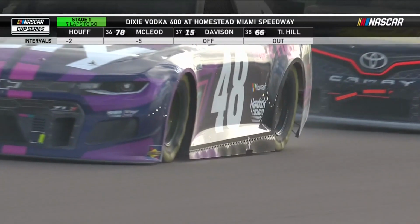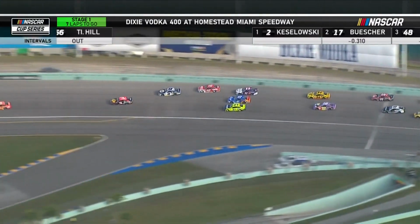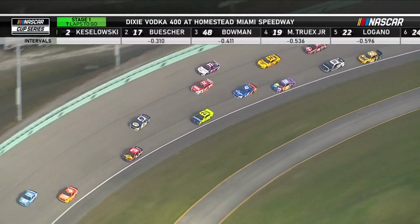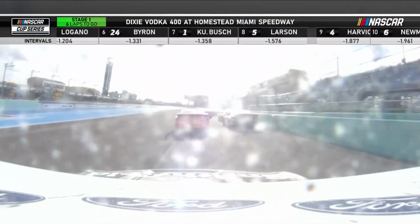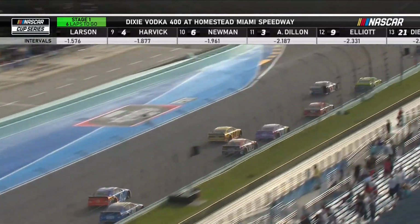We saw the 48 of Alex Bowman right there smoking. He's got a slight tire rub. He went 3 wide down the back straightaway to get to 3rd. Matt DiBenedetto on the bottom, past Stenhouse with the 21. And here comes Kyle Busch, taking it 3 wide on the bottom. Crossover move, McDowell.